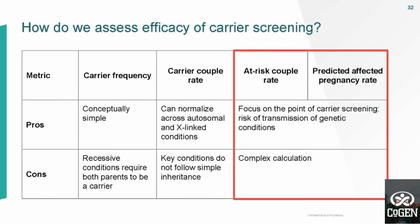So important things to look at, as I mentioned, were the at-risk carrier couple rate and the predicted affected pregnancy rate. And we talked about those and how those help describe the characteristics of the test that I think are useful clinically.